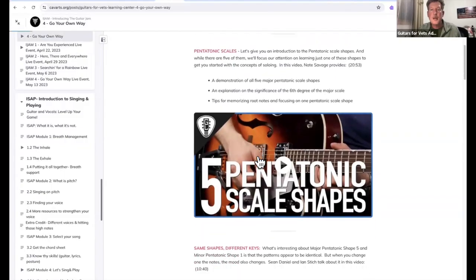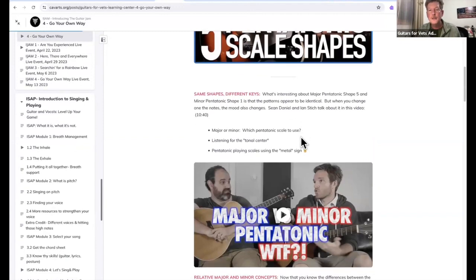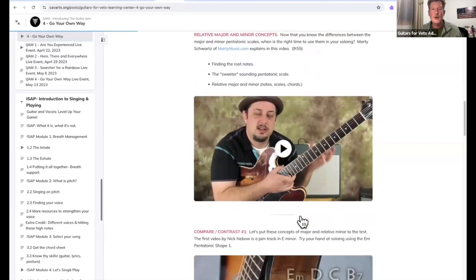Part of this is the pentatonic. So here's a video that has all 5 of the shapes. We only covered one of them. Here's a discussion about how you can use, and just to be clear, I know this could be a little confusing. There's 5 pentatonic shapes, period. If you know where the root note is, then you can make it a major pentatonic or you can make it a minor pentatonic. But the same 5 shapes live for major and minor. You're not learning 10 different shapes. You're only learning 5, but you need to know when to apply it to a major scale and to a minor scale. And so we have a whole lot of information here.